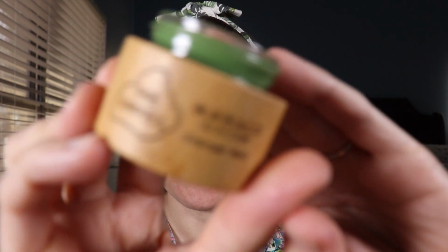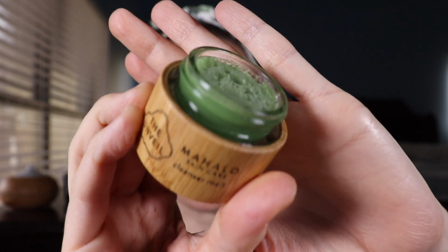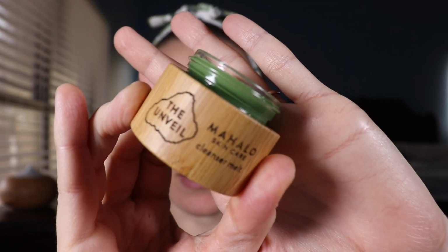It cleans that well. I don't wear an extremely full face of makeup when I do wear makeup. You guys know I do a powder or a really light liquid. I don't do full heavy coverage. The only thing is if I was wearing really heavy eye makeup, like a lot of cream or eyeliner on my eyes, I would go in with a separate cleanser, like an oil cleanser. But the Unveil does a really great job removing all of my makeup and cleansing my skin in one step. This is the best cleanser.